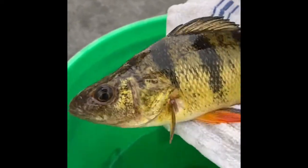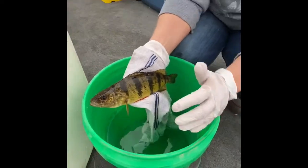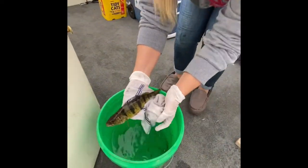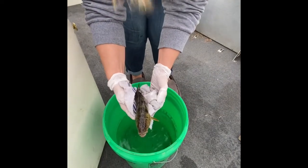What kind of fish do you think this is? Where's my fisherman friends? What kind of fish is this, boys and girls? I think that I am not going to eat this fish. I'm going to put him back in the water so that he can go find his family, all right? Here we go.